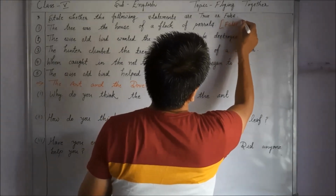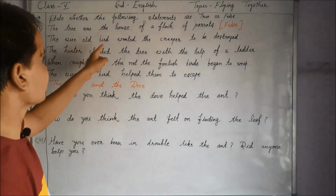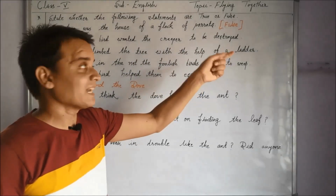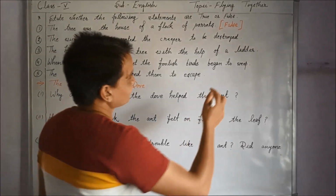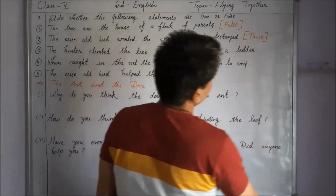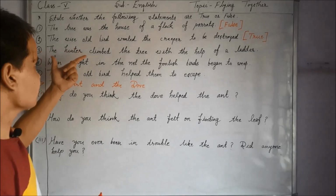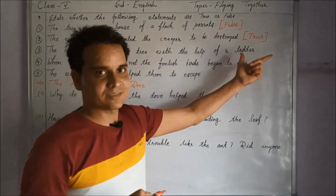Now the second one, the wise old bird wanted the creeper to be destroyed, and that statement is totally correct. So we have to write here true. Clear, students?